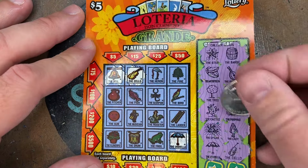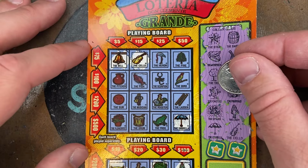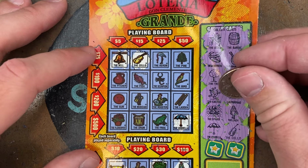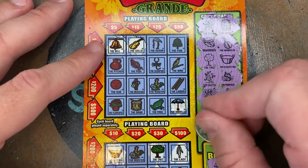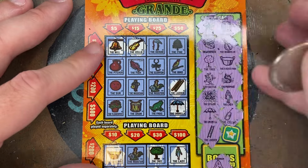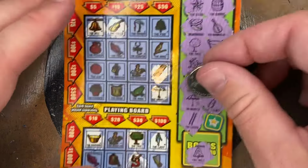All right. Still possible. We need a rooster. A rooster will give us $200. A heron and a pine will give us, actually, $150. We got a ladder on top. Do we have a ladder on bottom? No ladder on the bottom. All right, let's look for the rooster.